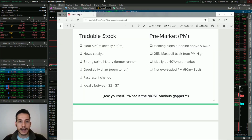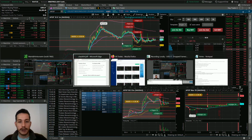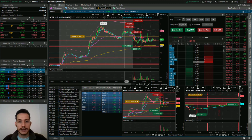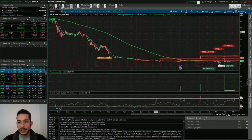Fast rate of change, yes. So anytime you see, in just 1, 2, 3 candles, you're over 10% profit. That's really nice. And ideally between $2 and $7. So yes, this basically totally fits our criteria. The spikes aren't that nice. Room to run is a little bit limited. And let me quickly check here.